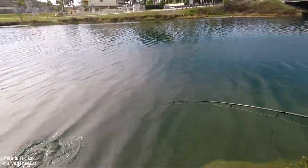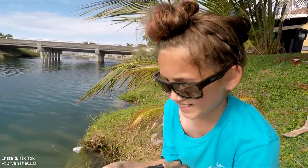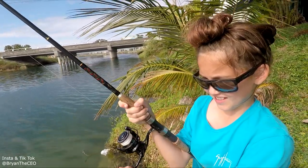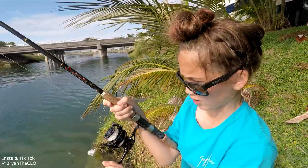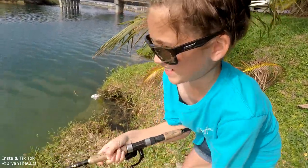Good. Oh my God, he's a monster. Wow. You got a monster carp. Just lift up and just hold him right there. Do I reel it? Oh my God. He's gonna pull. He's a monster, Dad. All right, reel down and lift.